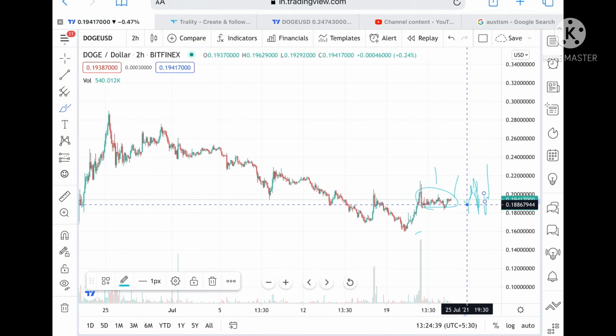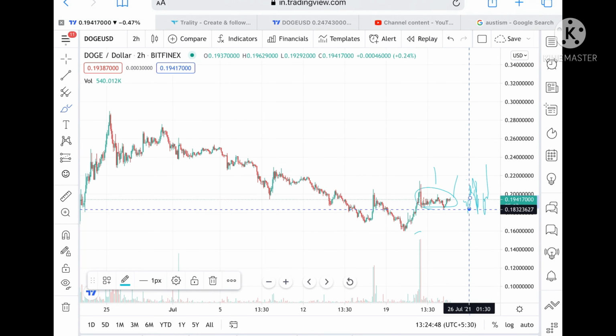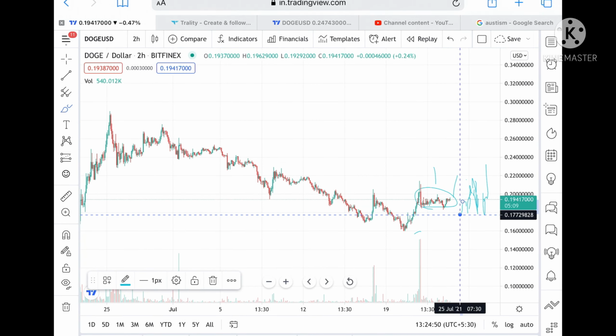And from there we can see a level of 0.18323, and then if it goes below that level, then we can see a level of 0.177298, and if it didn't sustain that level, then we can see a level of 0.169 also. Okay, and it can go further low.